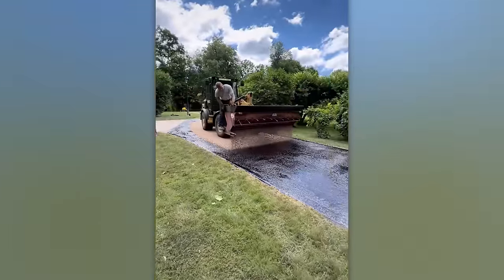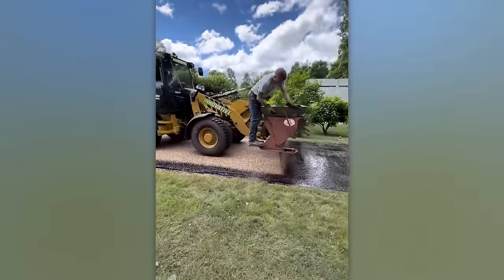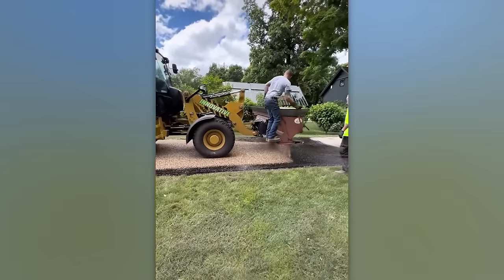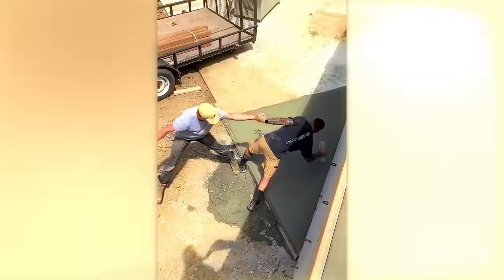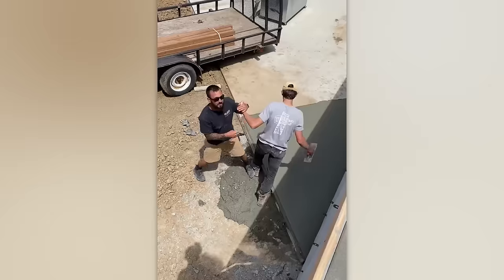Here's how to lay down a perfectly even road on your first try. It's not easy for everyone to have that level of trust in a colleague.